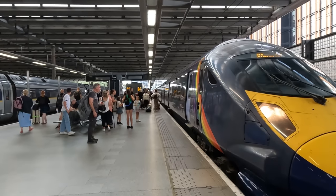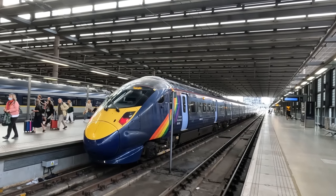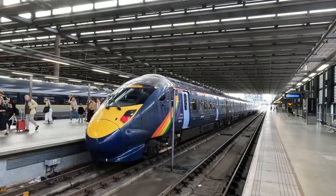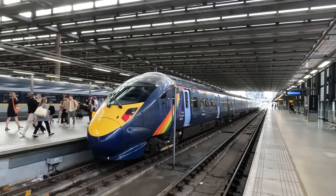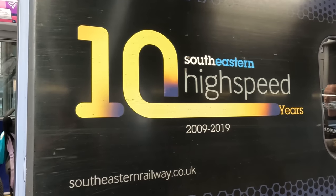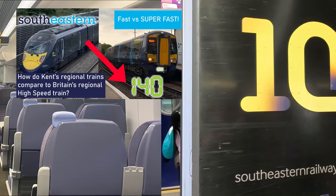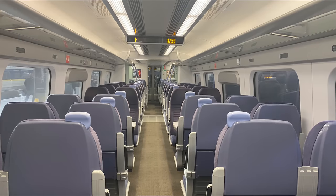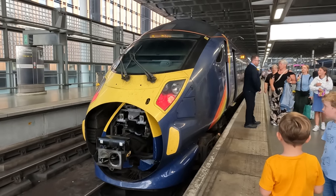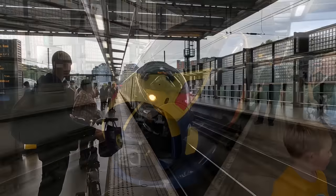Southeastern operates 29 of these 6-car Class 395 Javelin trains, which are the first variants of Hitachi's 8300 family to operate in the UK, having entered service in 2009. This particular set features a rainbow livery design on its driving cars, which it received in 2018. You may remember a comparison I did last year between Southeastern's mainline and high-speed services. Back then, all trains contained the standard interior. Now Southeastern is refurbishing the trains into as new condition, given they're almost 15 years old, with this set being the first one done, so I'm interested to see what it's like in the flesh.